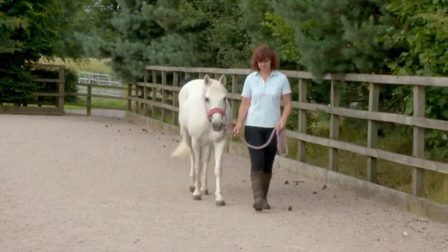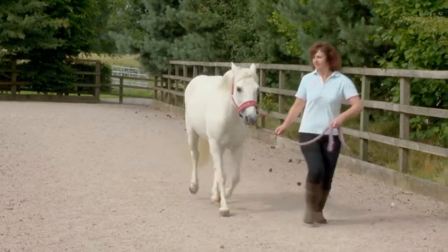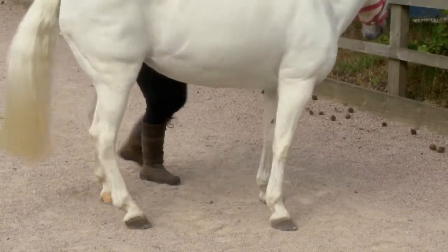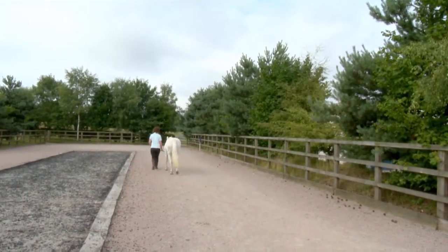So having had a chat with Dave about the brief history on Echo, now we're going to have a look at her move. We're going to see what she moves like both in a straight line and on circles. Circles are very often the most telling of movements, and also we're going to have a little look at her statically as well, because that'll tell us a lot about her comfort levels and also what might be appropriate farrier-wise. Look for demeanour too, as well as footfall.